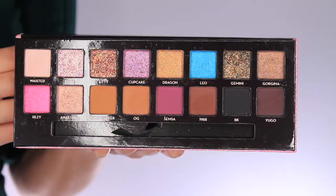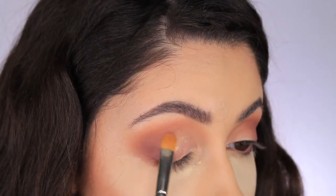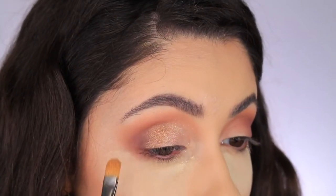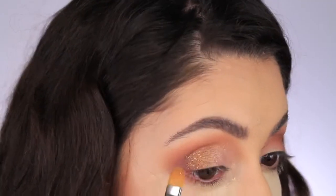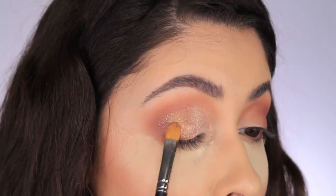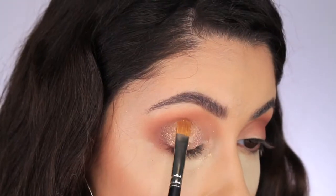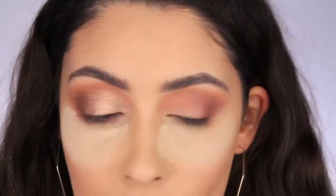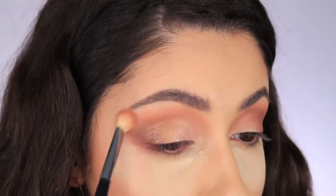Then I'm gonna take Gorgina and I'm gonna put that into the deeper matte shades on the edge. And then I'm gonna throw a little bit of Gemini at the end, just on top of that. It's a lot of shimmer. You probably need an adhesive base for shades like Gemini and Liddy, but I'm just winging it. So that is my Sparkle-rific lid. Just gonna go back in with those matte shades and blend things out.